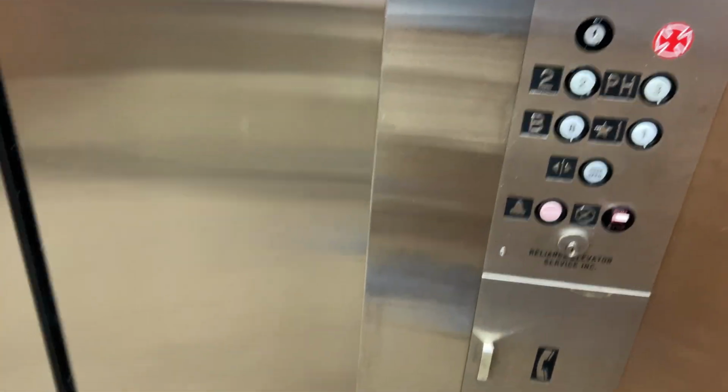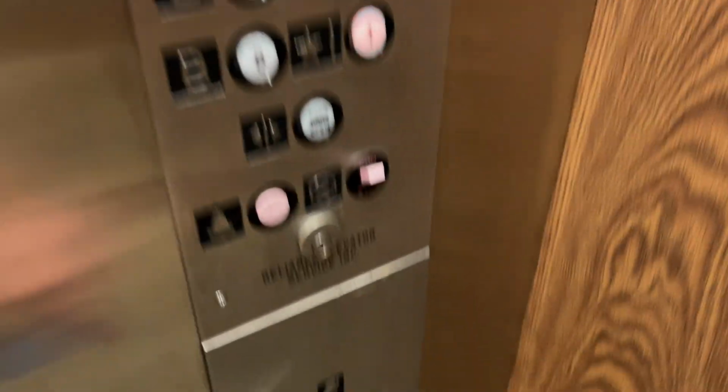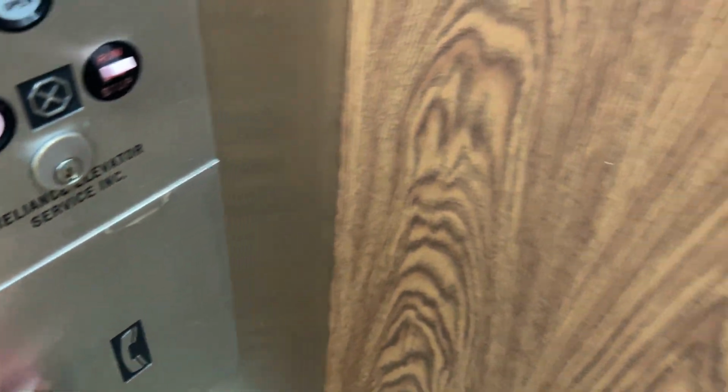I'll show you here, 2, and here's most of the burnout except for the arrows. And 1, certificate. No phone. It's a basic figuring we have here back at 1. It's a pretty quick elevator, not less than a minute.